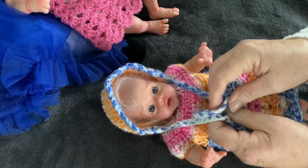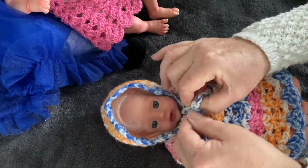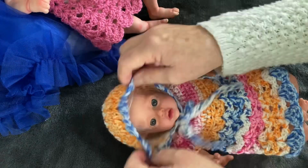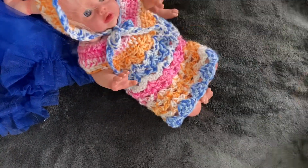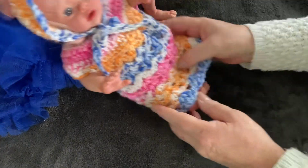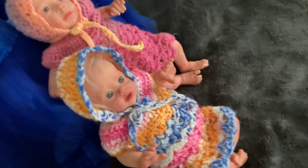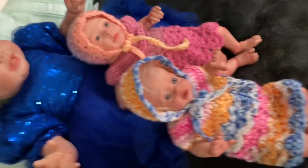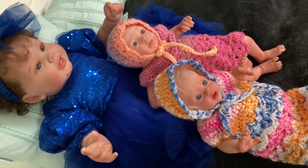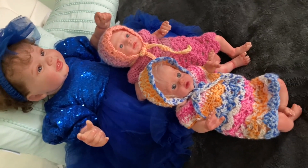There. Oh. And this is hosted by Mel at Mel and Mars Nursery. And there we go. We have two tiny Reborns. Let's see if we can get them both in. And Bess. As the camera's on a tripod, I can't quite get them all. That's it, I think I've got them now.